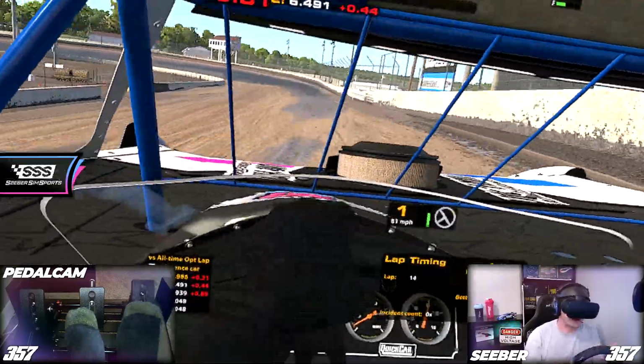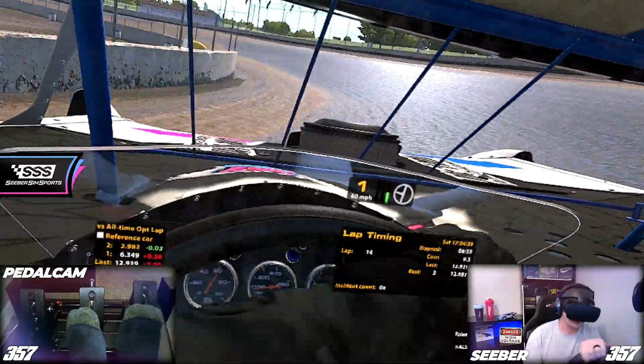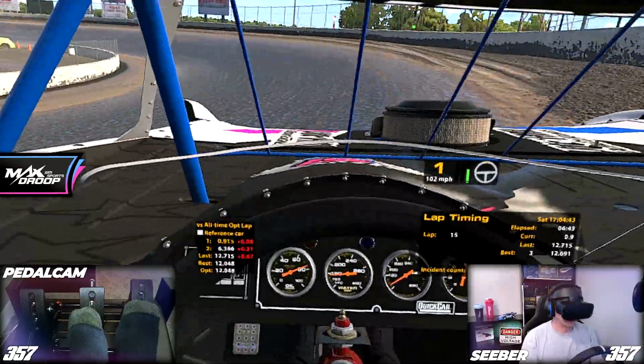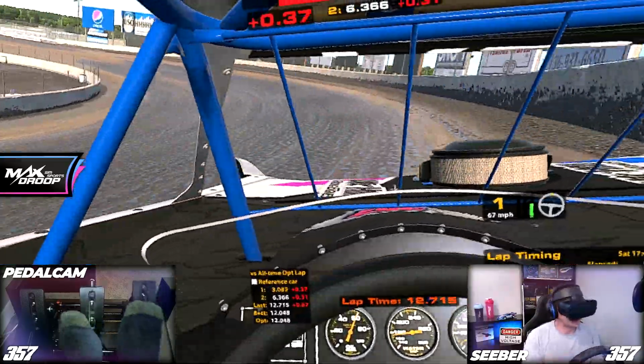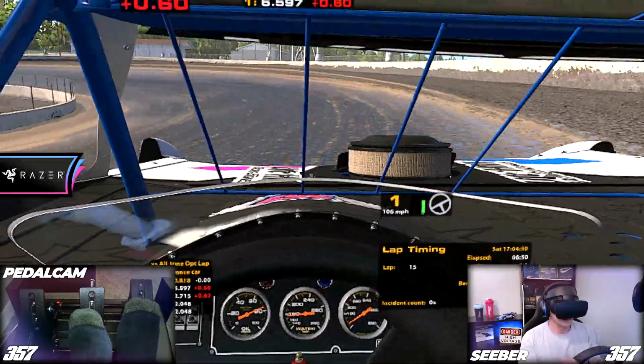So I feel like it can be just about anywhere, because right now they're both pretty dang close to being the same, the top and the bottom. Oh, right there it is. I mean, I might have just found a line right there, top 1 and 2, bottom 3 and 4. I was 2 tenths faster right there.